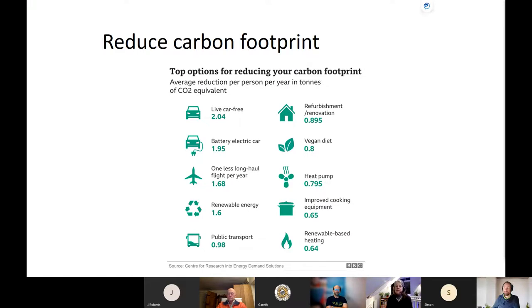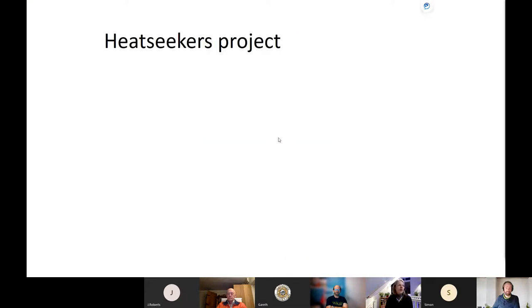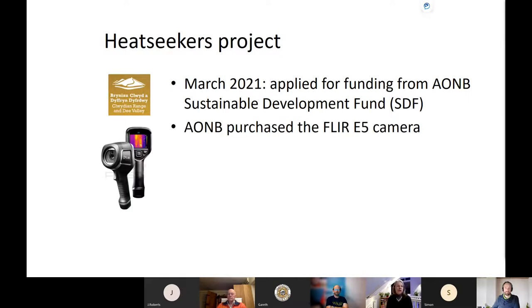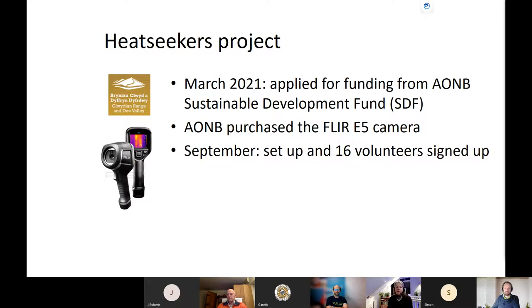So all this has helped inform what the Heat Seekers project is really about. Last March, Friends of the Earth Llangollen applied for funding for the project and a thermal imaging camera. We used the Sustainable Development Fund, which is from the Clwydian Range and Dee Valley AONB, and we were successful, which we were very pleased about. The AONB purchased a FLIR E5 thermal imaging camera, which you can see on the slide there. In September, Warren, myself and Marcus set up the project and we signed up 16 willing volunteers.